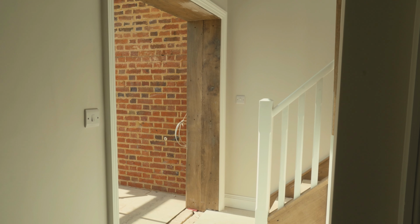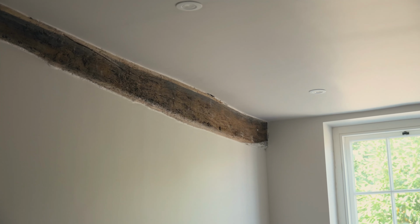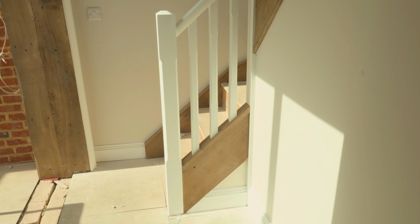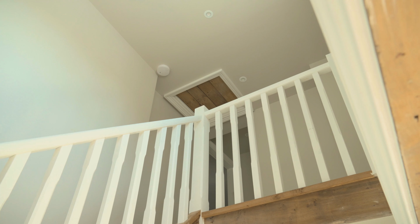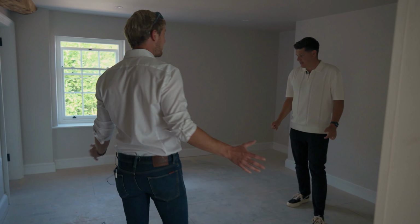Come through onto the first floor, two really good sized bedrooms, and then a massive family bathroom that obviously services the two bedrooms on this floor. So Harry, you say this is the master suite, so it's got the whole floor up here to itself. The whole floor is the homeowner's master suite.